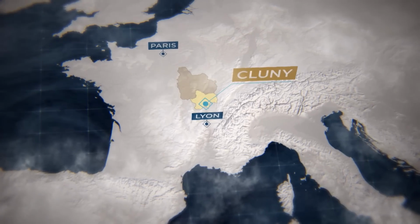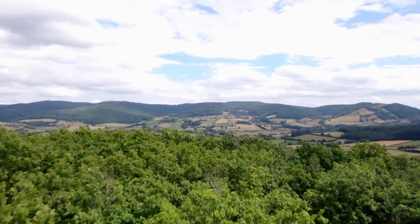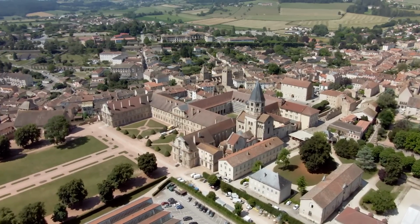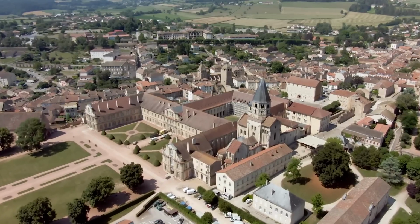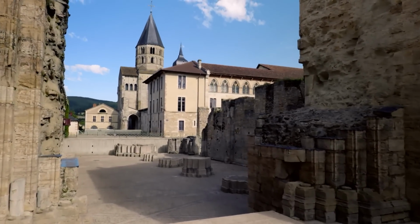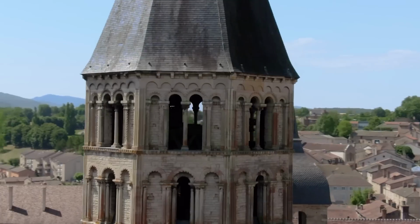Cluny Abbey was located in a remote valley in the heart of Burgundy, in southeastern France. Within the walls of the lost religious city once stood the largest abbey ever built in the Middle Ages. More than 90% destroyed after the French Revolution, only a few vestiges remained, which were swallowed up by the city that developed over the centuries.